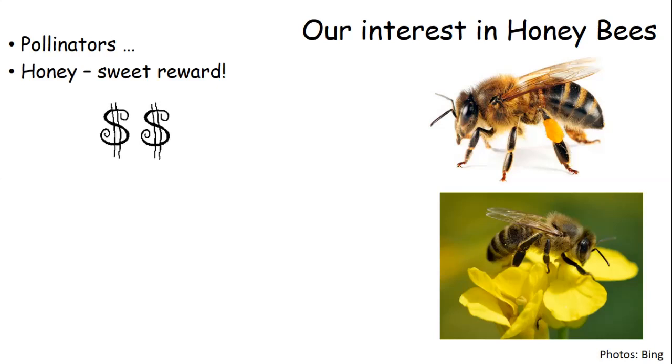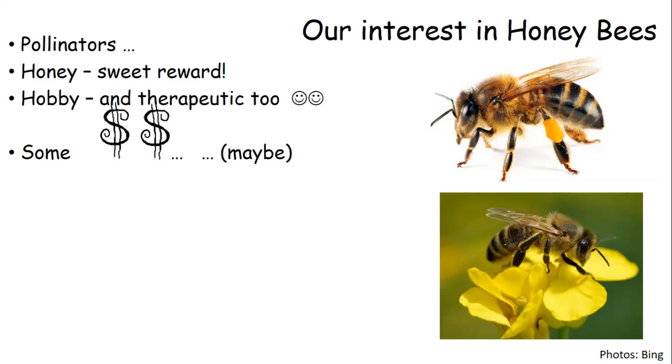If you keep bees, you always have a sweet reward. You have honey, which we'll talk about in a little more detail later on. It's a hobby and it is therapeutic for some people. There are people who talk to bees and find it just a therapy of sorts. So again, it helps that way. Can you make some dollars? Yes. Not always. There are beekeepers who say if you really are after making a whole lot of money from keeping bees, you better invest your money in stocks.